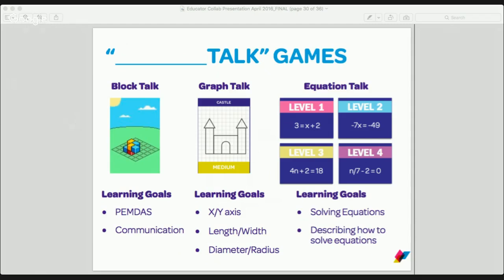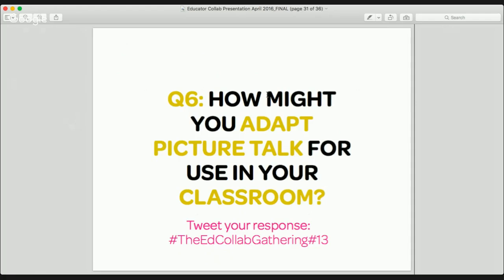So we're going to talk about and think about how you might adapt picture talk, as I mentioned and as I suggested, for use in your classroom. So we're going to take a few minutes. You can tweet your response again to hashtag TheEdCollabGathering number 13. And based on your content and what you teach, think about how you might use this game, picture talk, in your classroom.